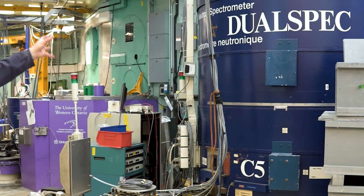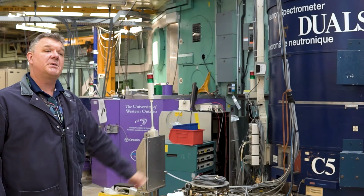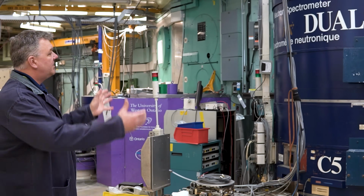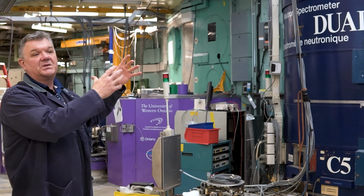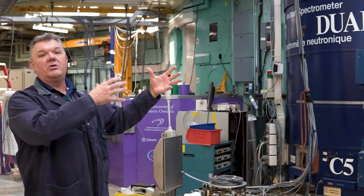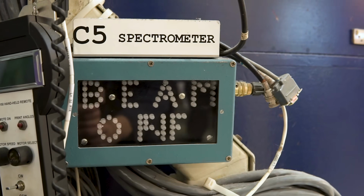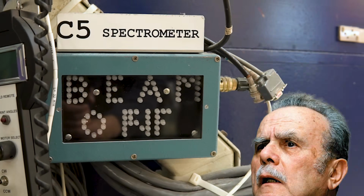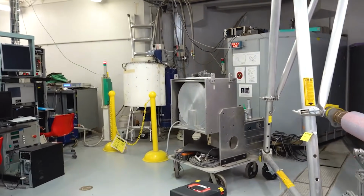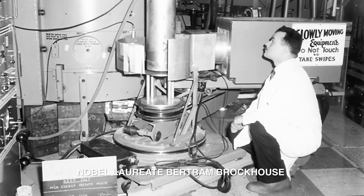So what you see behind here, the DUAL spec, is one of our biggest neutron spectrometers. So these are connected to the reactor face, and behind this is a port that will allow neutrons to come out into the spectrometer. All right, so this is the specific spectrometer which was used by the Nobel laureate Bertram Brockhouse. Yeah, this is cool and kind of reminds me of the time we went to the McMaster nuclear reactor to check out where Bertram Brockhouse also did some cool experiments.